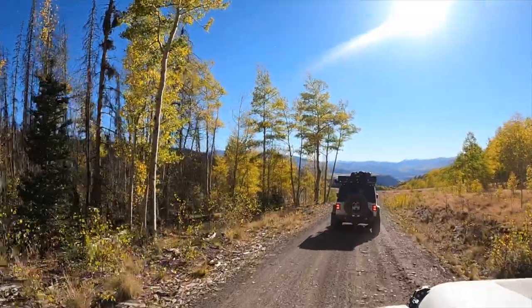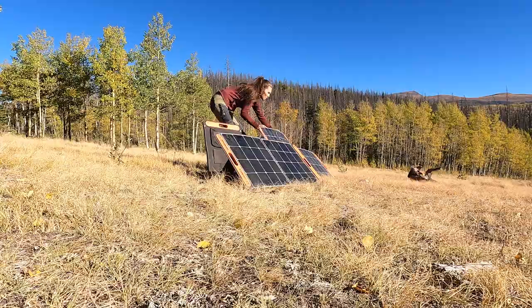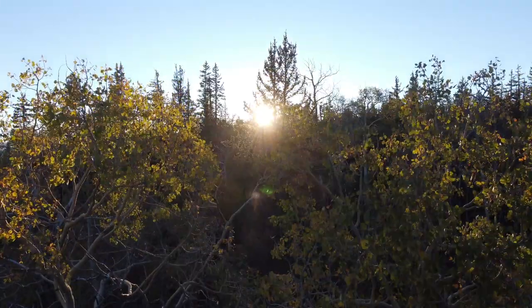As the sun began to set over the distant mountains, we settled into a beautiful camp spot among the vibrant yellow aspen trees and the fresh, cool mountain air.